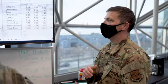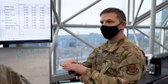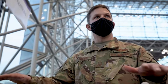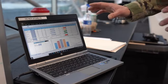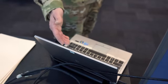Once we figure out what our maximum throughput is, then we can level the process and make sure that we don't have too many resources in another station. So I collected a couple days worth of data, built the spreadsheet, and it was a matter of a day or two, and it really took off.